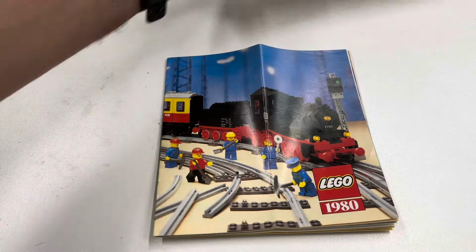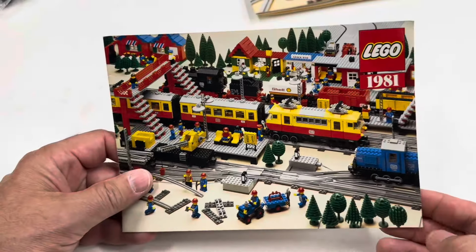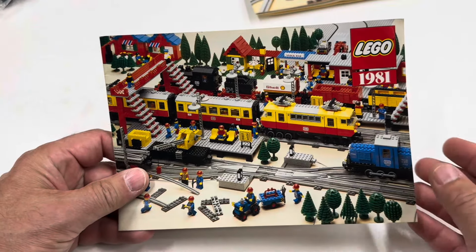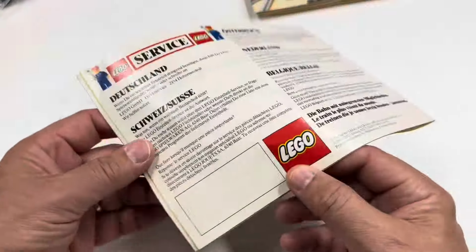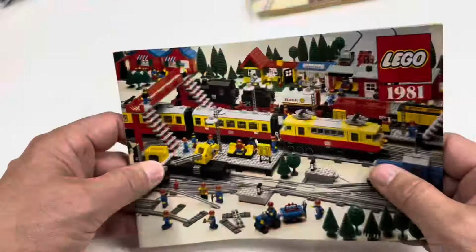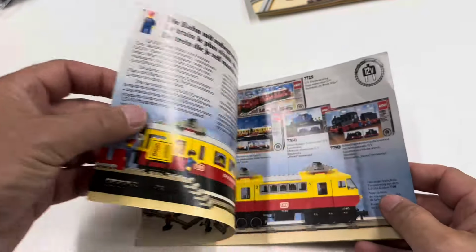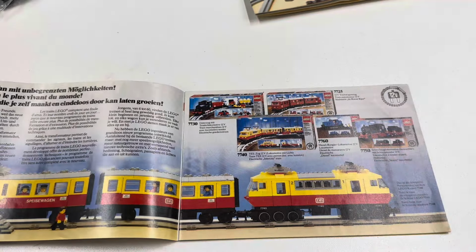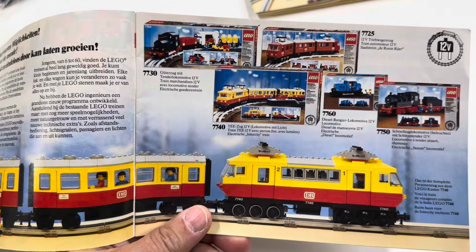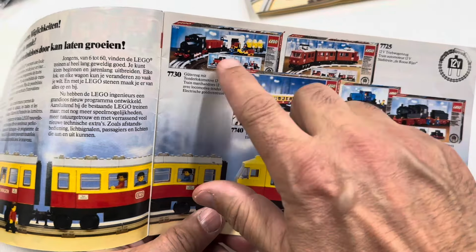And then this catalog's really cool. This is the 1981 catalog, so we'll see a lot of the same sets. This one doesn't wrap around like the other one. It's got all the different languages. A lot going on in that picture. So one year in, they've already got a couple of new sets here.